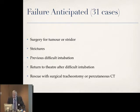And generally these cases were rescued with surgical tracheostomy or a percutaneous cricothyroid. Three anticipated failures died, but these were patients with known pretty well terminal ENT tumours, and perhaps not a huge surprise of the outcome in these cases.